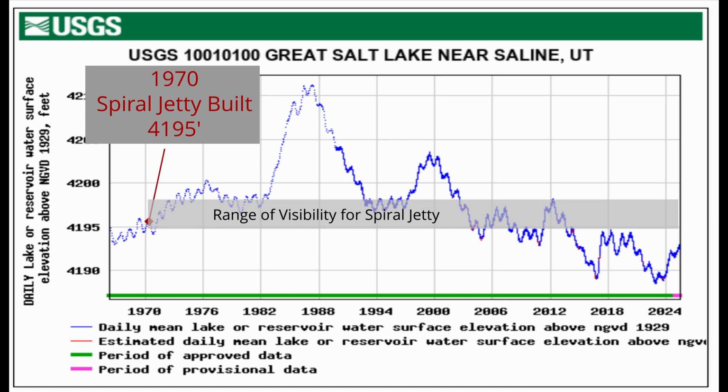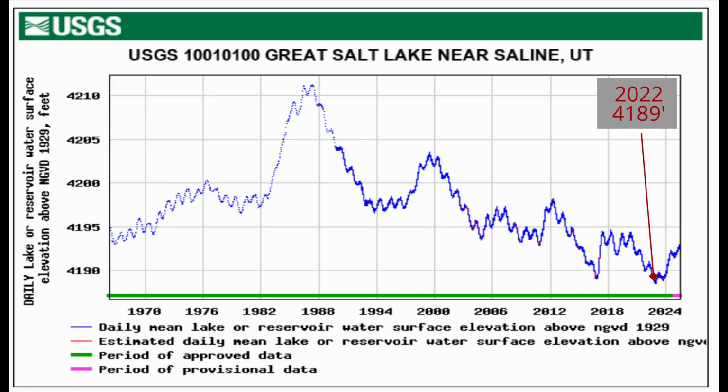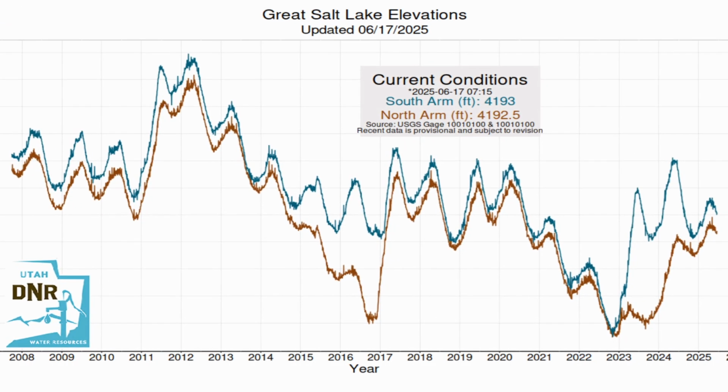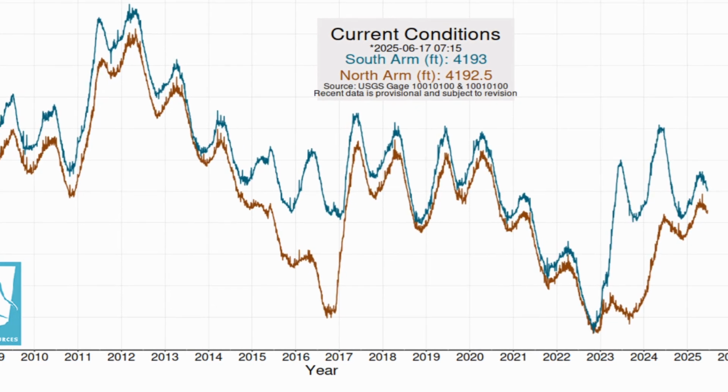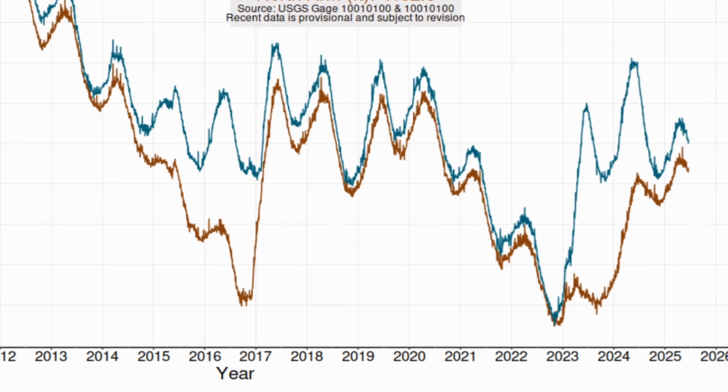In 2022, the lake's level sank to its lowest point recorded since the pioneers first arrived in Utah and began measuring the water. Since 2022, we've had a couple of years of above average snowfall in Utah, so the lake has recovered a little bit, but it's still very low.